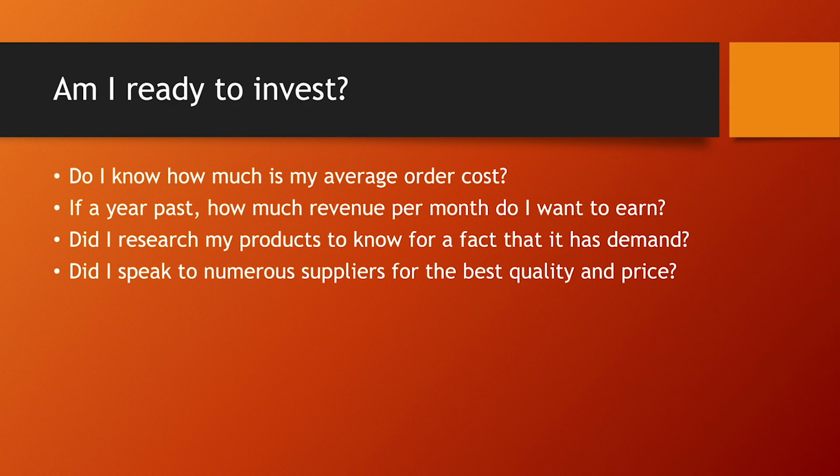Did you study the market to see if this is something that people actually will buy based on that price point? And maybe your supplier is selling it crazy expensive, that he doesn't allow you to sell it at that nice price.